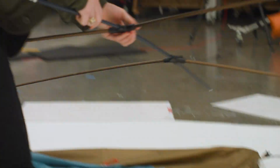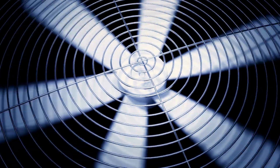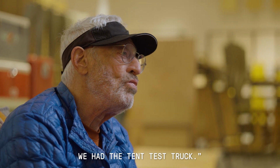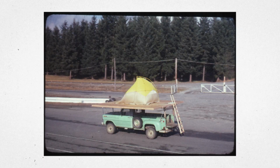And that was one of the strength characteristics of the Half Dome that we measured when we went into the wind tunnel. A Freightliner down in Portland had this enormous wind tunnel. We nailed down our tents and they blew them down for us. So we learned a lot that way about how to make a tent stronger. Prior to that, we had the tent test drive. We tested by strapping to the top of a truck and driving it down the highway or around a racetrack.